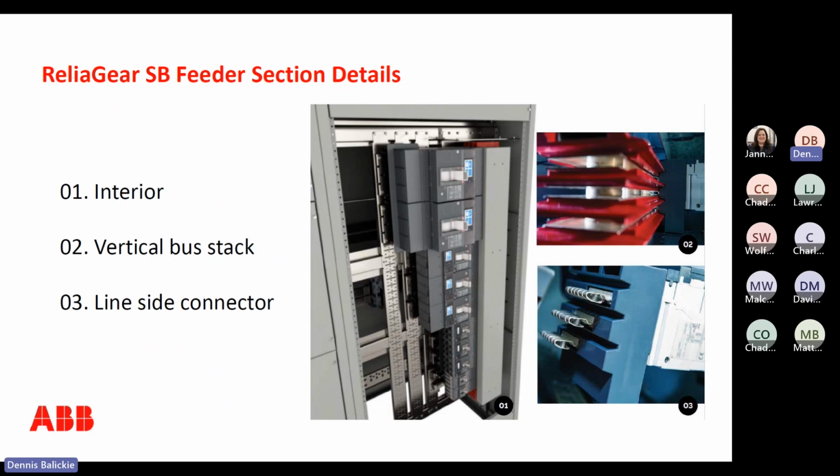The way this construction is, it's very similar to plugging a bucket into a motor control center or a bus plug into a busway stack. It just plugs right in, and there is no mounting hardware. The mounting hardware is integral to the line side connector. So if the catalog numbers meet your project needs, then you're good to go.